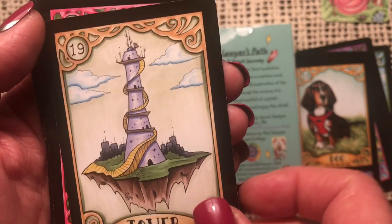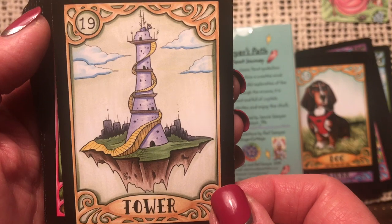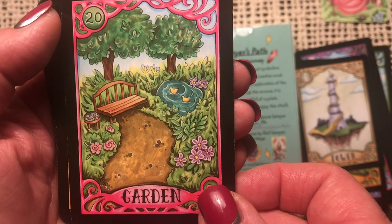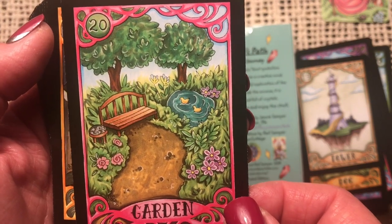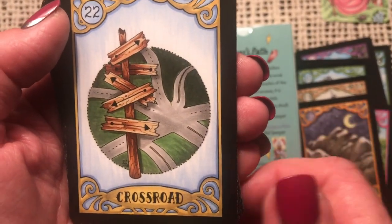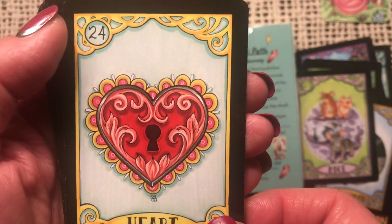The Tower, which is a little different from Tarot Tower. This tower means more institutions, the bank, your church, that kind of thing. It doesn't mean a sudden lightning bolt striking and destroying. The garden, a gathering, a party, a wedding, family fun. That's a beautiful garden card. I love it. Mountain. So there's some sort of an obstacle ahead of you. The crossroad. Mice. Cute mice. They kind of nibble away at the surrounding cards and reduce their effect.